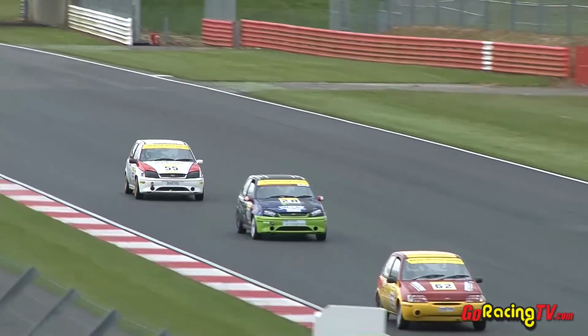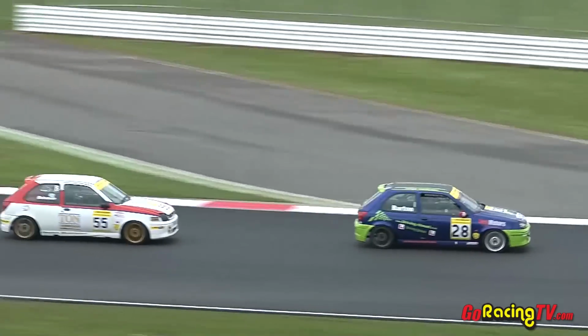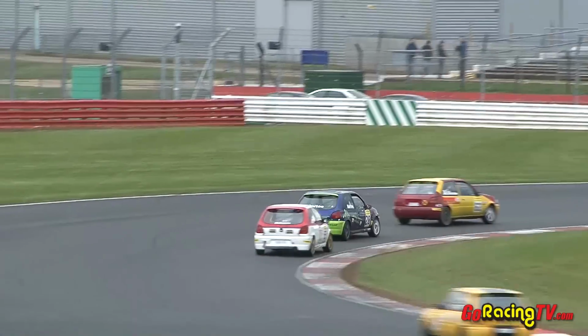So challenge on for second position. No, in fact, it's the lead. I beg your pardon. Challenge on for the lead of Class B. Ken Bateman looking very sharp in this one in 55. He was a good way down on Nick Barton in race number 1, but looking pretty handy at the moment.